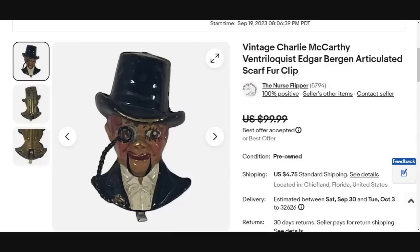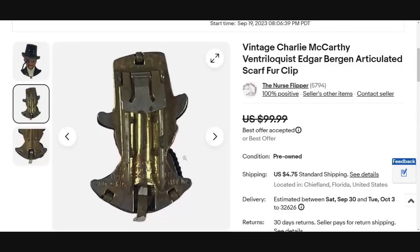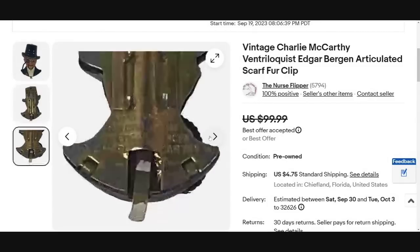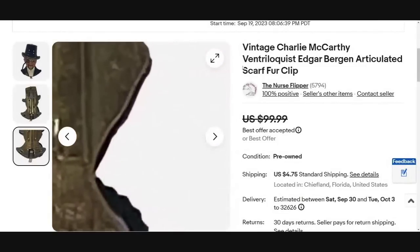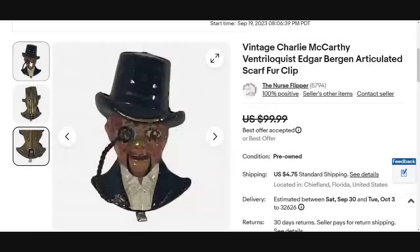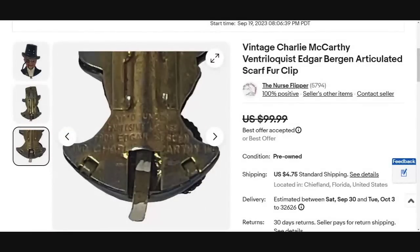With those brooches, make sure you look close. You can see here, this one is worn and it is clearly seen. This one's actually a scarf or a fur clip. So you can see that there on the back. And then I do zoom in because this one was from Edgar Bergen. And you can see that right there, Edgar Bergen. So look closely at those jewelry pieces that you have. And this one was again, another one that's about a $45 to $50 profit.